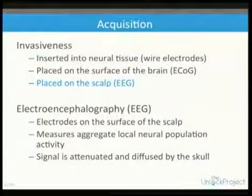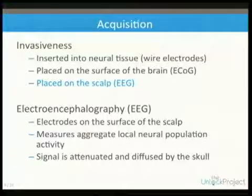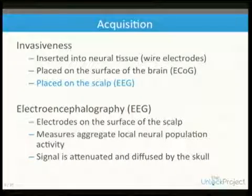So EEG stands for electroencephalography. Again, it's just electrodes on the scalp. It measures local neural population firing activity over the electrode. But unlike the other two, which require a craniotomy, surgery where you're actually inside the head, this is on the skull, and the skull really severely attenuates and diffuses these signals.